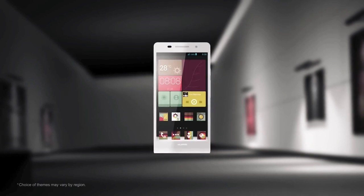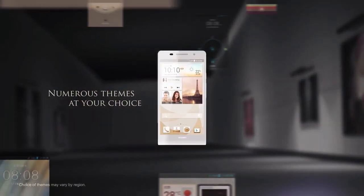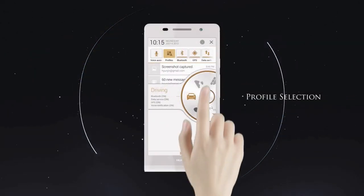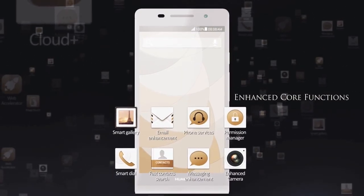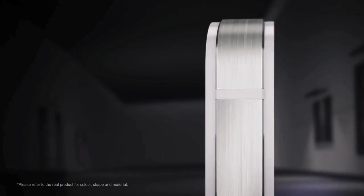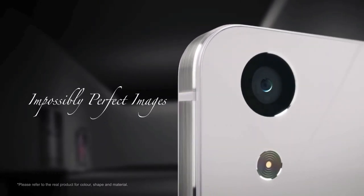Emotion UI sounds a bit pretentious, but does offer significant enhancements over stock Android, not least of which are proper profiles and themes. A 2000 mAh battery plus various optimizations should give good battery life. The P6 runs Android 4.2.2 out of the box and is going to be surprisingly affordable, think £350 maximum.